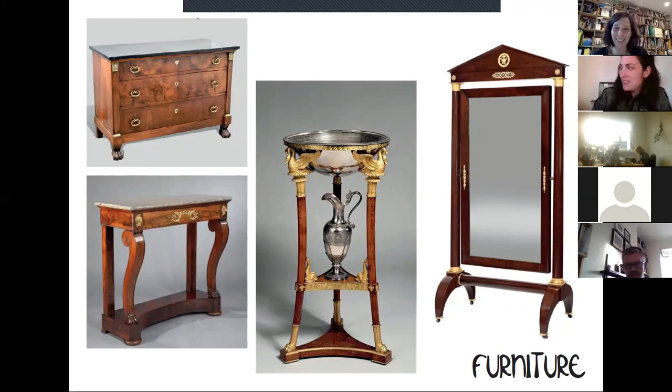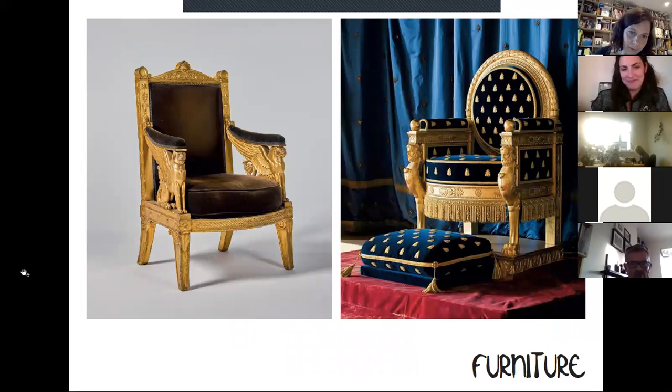So as you can see, it was very simple. Only mahogany and a pair of bronzes, and that's all. But it was the greatness of Napoleon. You find the swan of Josephine here again, and the Egyptian patterns here.